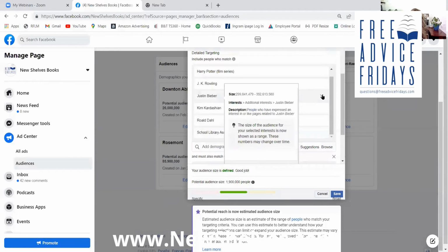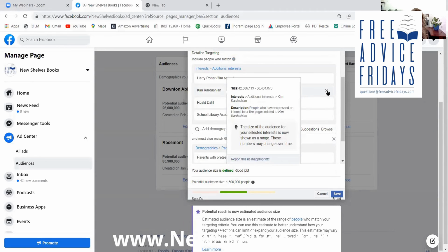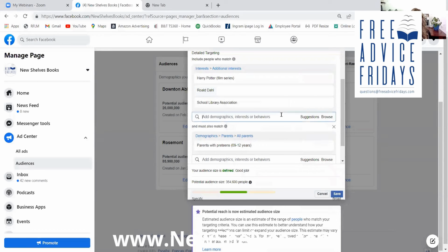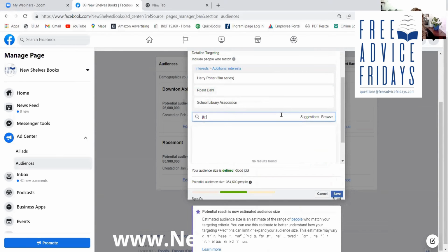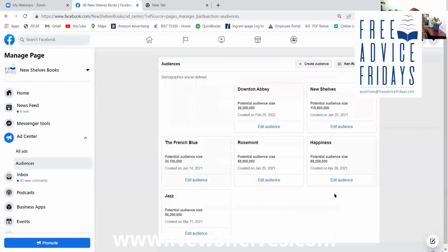So I'm going to get rid of Kevin Costner and Justin Bieber. I don't know, my middle grader doesn't listen to Justin Bieber, but maybe I'm outdated. I like to stay in my little corner of the world sometimes. We'll put Rowling back. Oops. There we go. We'll put Rowling back and we kind of get this size. I personally like to see it in the millions, not high millions, but I like to see it at 3 to 6 million because I feel like that's a good reach. And then once you get it, you save it.